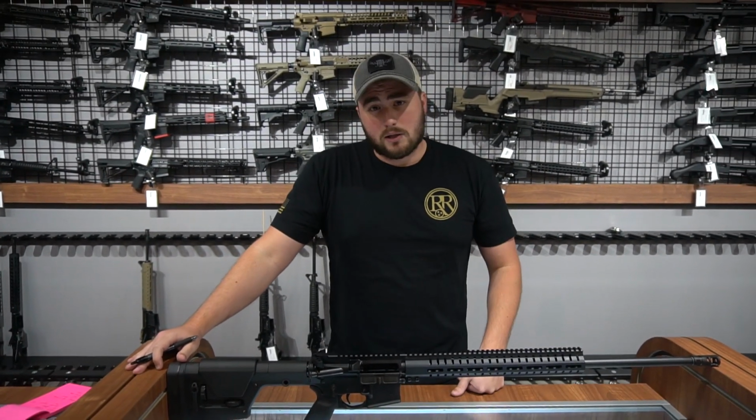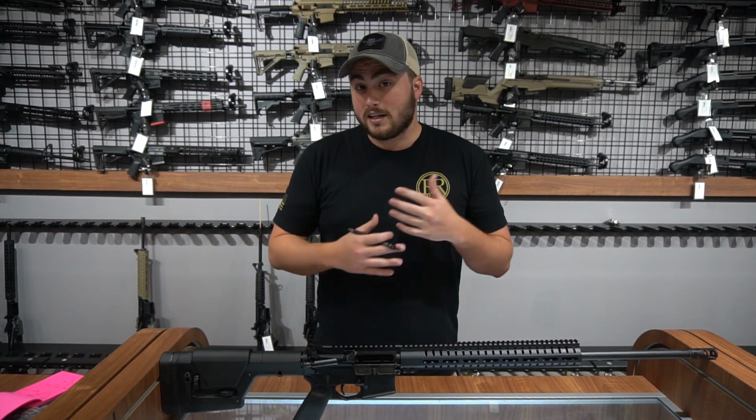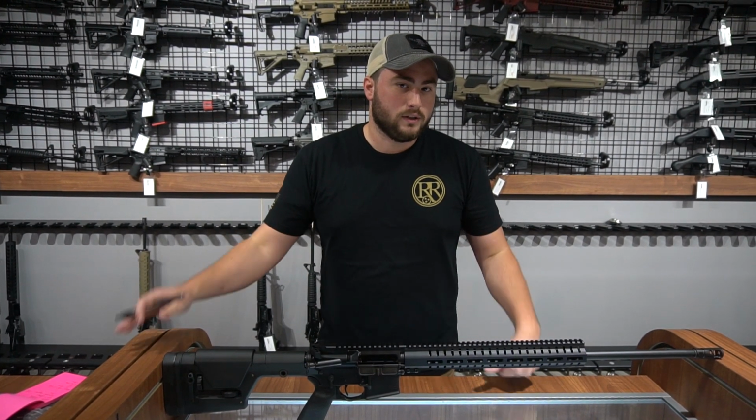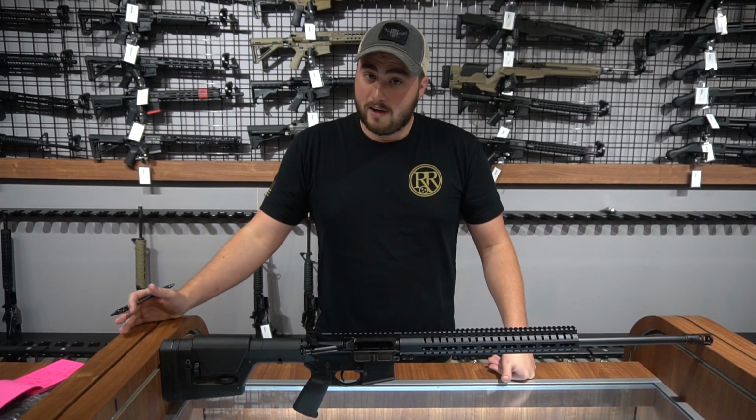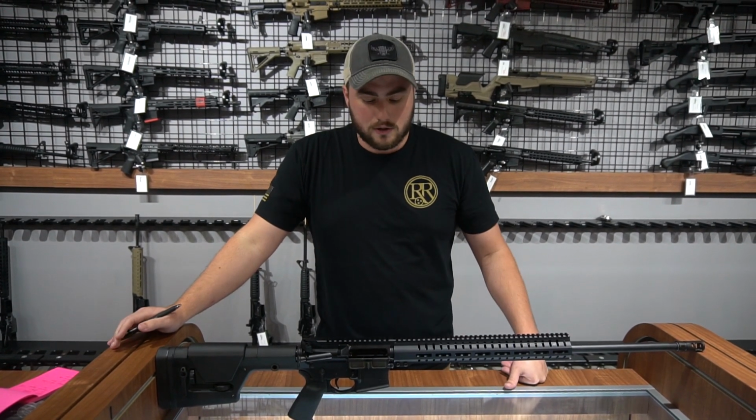What do you guys think about the 224 Valkyrie? Have you heard of it before, and what are your impressions? Do you think it's going to be the new cartridge of 2018 and take the precision world by storm, or do you think it's a fad? We're impressed by these rifles, and we see the potential of the 224 for sure.